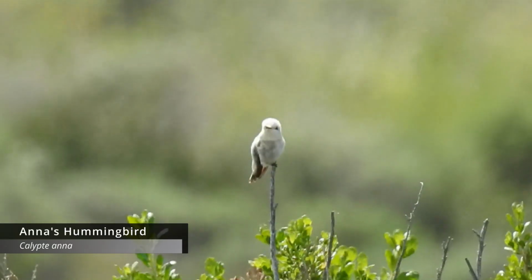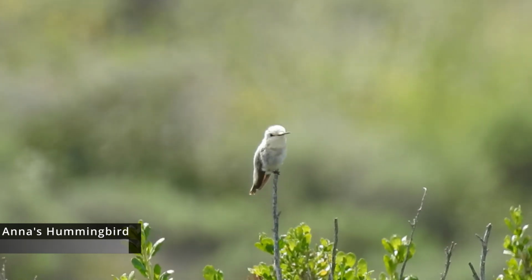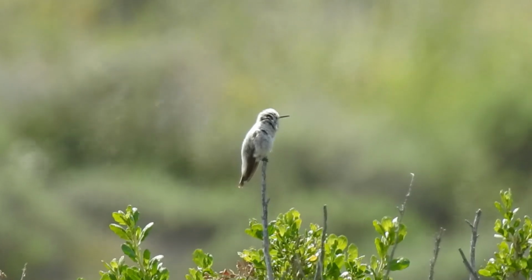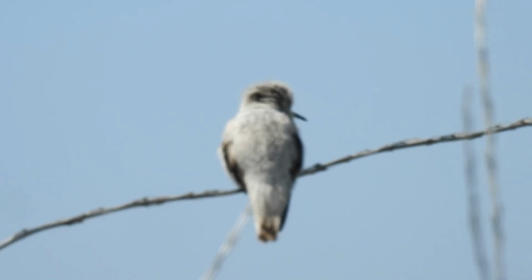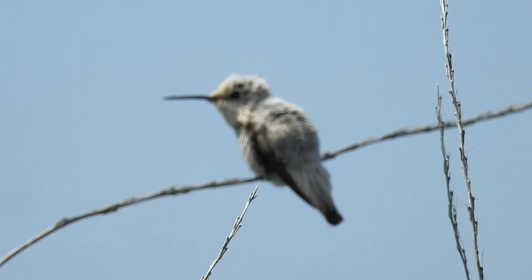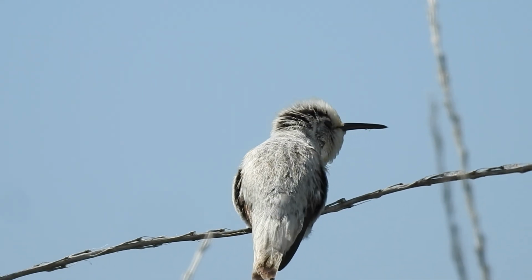Okay, so I stopped to take a bathroom break, and I'm super happy that I did, because up by the bathrooms, I found a leucistic Anna's hummingbird. That is an extremely rare bird. A lot of people go their whole lives without seeing a leucistic bird. That just means that it's lacking the pigmentation in the feathers. It's kind of similar to an albino bird, but it's not albino, it's just lacking pigmentation in its feathers. So that's absolutely amazing.